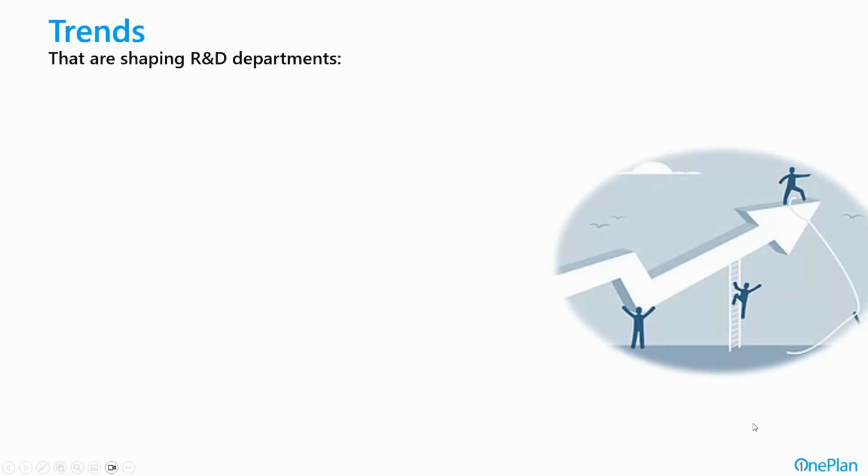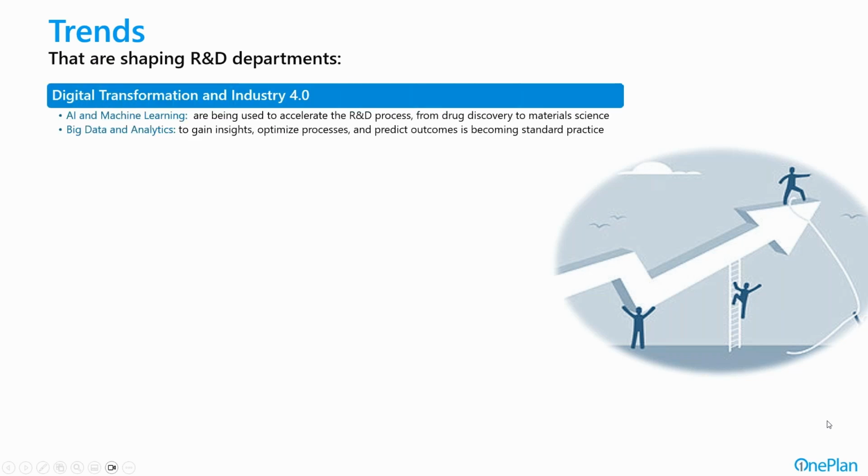So, current trends that are shaping R&D departments out in the marketplace. We set the stage here with some of the things that are happening in this realm. One, digital transformation is hitting everybody. And when it comes to R&D, Industry 4.0 is something that's really taken hold. For those of you that haven't heard that term before, it's really the fourth industrial revolution.